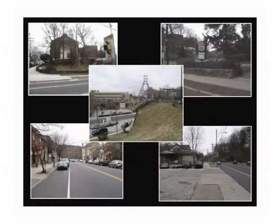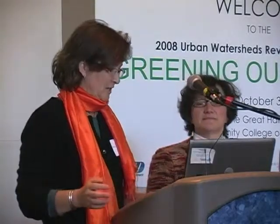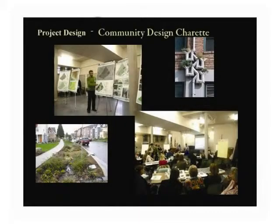But what I want to say is that we laid the groundwork in our process by getting a lot of technical data and identifying some key sites, and then we actually called the community together and asked them to think about what stormwater designs would look like at these 5 sites. Now that's a huge leap to invite John Q. Public to design a stormwater infrastructure piece.